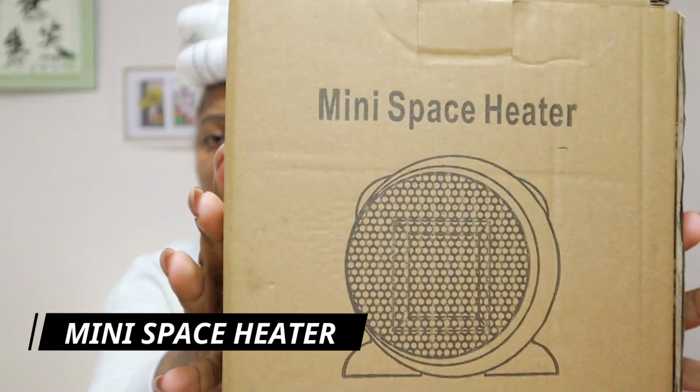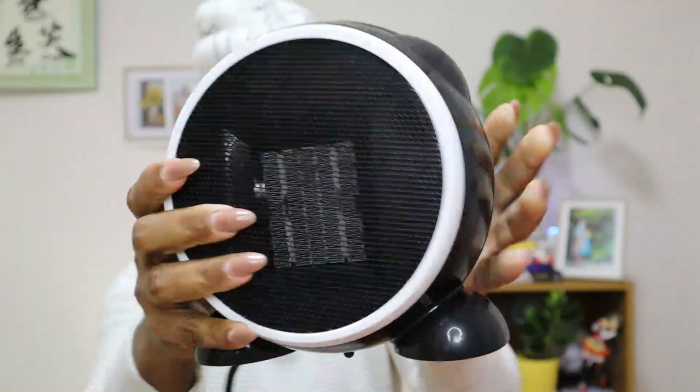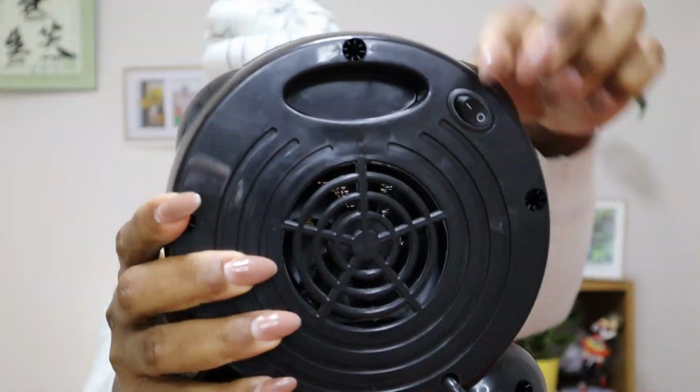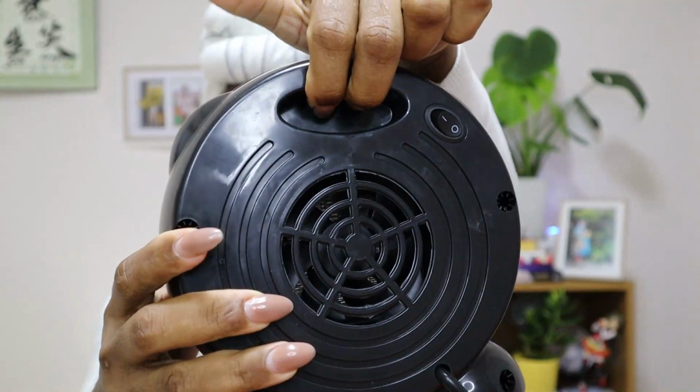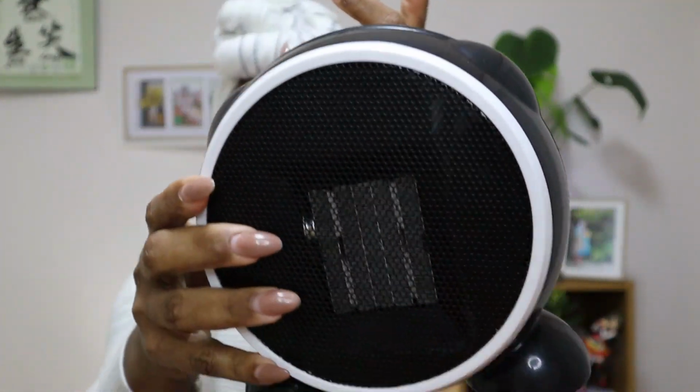Now, on the note of legs, another suggestion that I would make is also to get yourself a mini space heater. So let me just open this and show you guys what this one looks like. It's pretty cute. I love it. So this is what this guy looks like. And this in here is what heats up. At the back here, it has its on and off button. It also has a holding section for when it's hot, so you don't end up touching here.